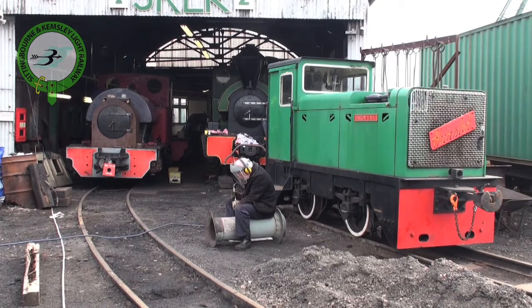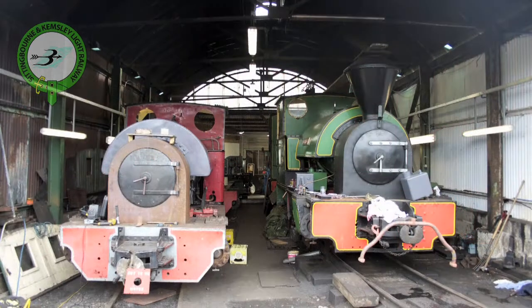Leader will certainly stand out from the crowd, as the chosen red is quite striking. It is hoped that she will be back in service at the start of the season to reduce the burden on Melia.